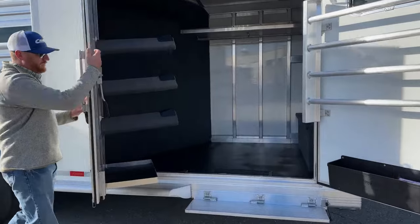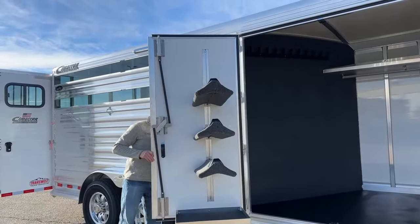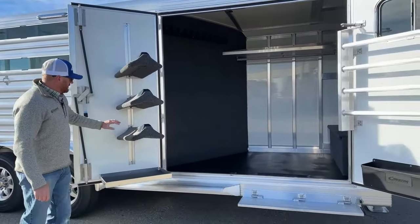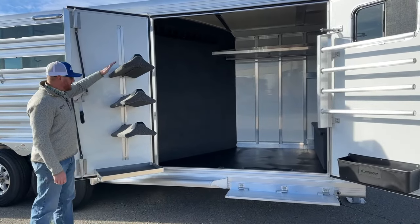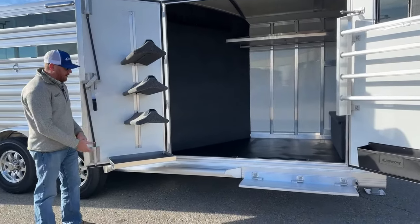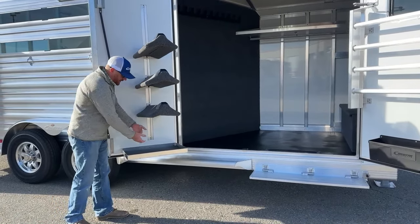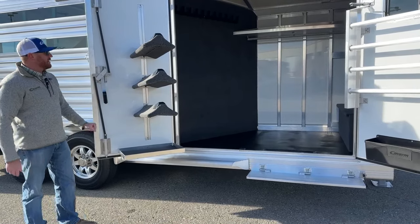It's got an internal 2-point lock on it. But as you can see when I open it up, we've got a 3-tier saddle rack here. It's on a recessed post within the door itself. These are adjustable so I can slide them up and down. And you have a tray on the bottom of the door. That way, if you have this lower saddle here, you wanna tuck your stirrups in there, that'll actually set in that tray. So you're not dragging those going in and out of that tack room there.